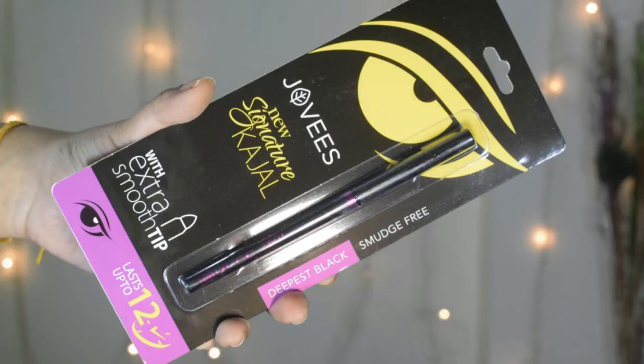The next product that I've received in the box is a kajal from the brand Jovies, and this is worth rupees 190. For this particular product there's an option. You will either receive an eyeshadow from CAL Los Angeles, however you want to pronounce it. For this particular kajal I've already used it and I personally like it. It is not extremely dark black, but the pigmentation is good, and overall I won't say that this is completely smudge proof, but it does last quite long on your eyes.